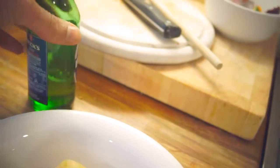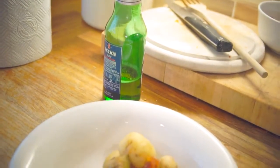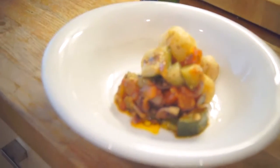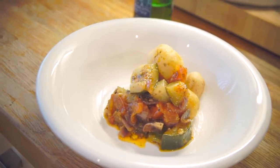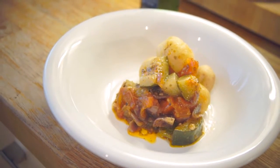Please note, I'm not advertising any particular brand, but the beer I drink is Beck's Blue, which means it's non-alcoholic, as am I. Vegan.